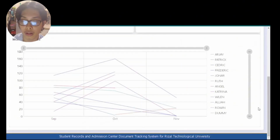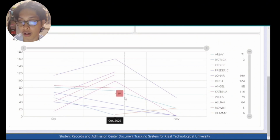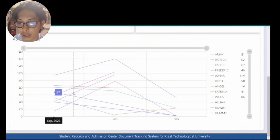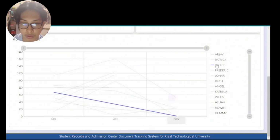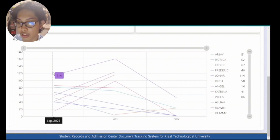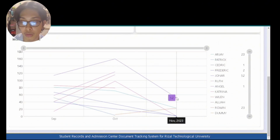And over here at the bottom, we can see the individual encoders and their progress along every month that the system has been active. For example, we can hover over Junar here. Junar has encoded a total of 114 in the month of September, a total of 160 in the month of October, and a total of 52 in the month of November.